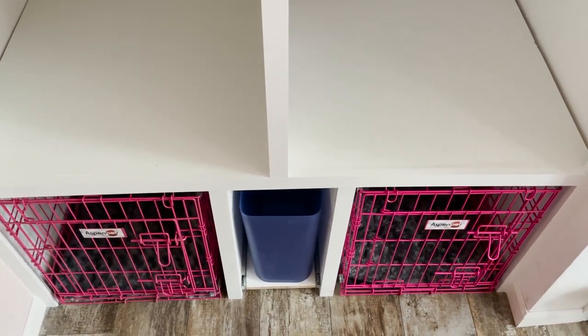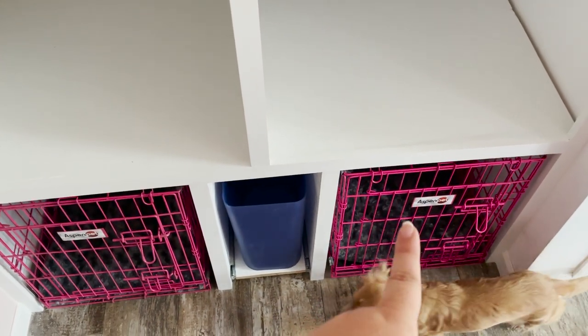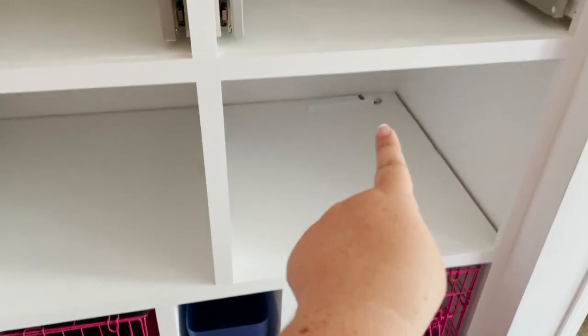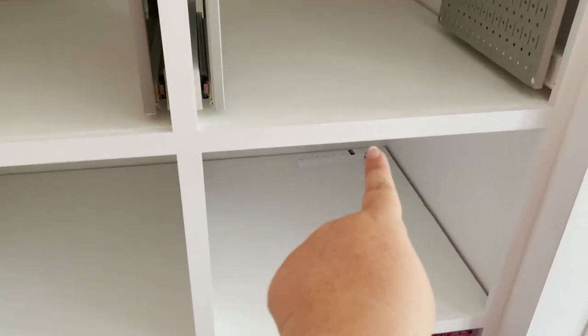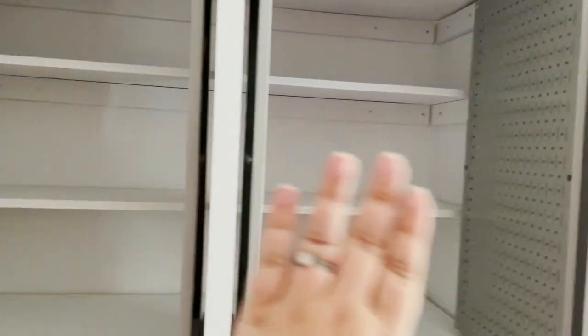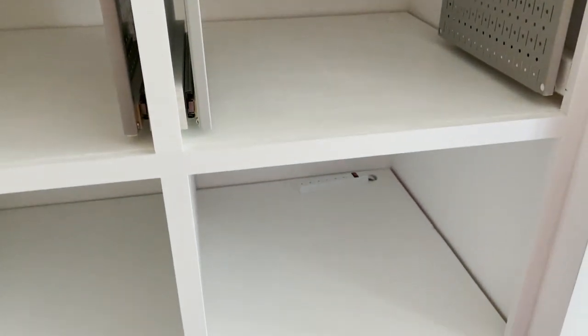P.S. Before I go, there is an electrical outlet behind this kennel. So I did plug an extension cord in. You can see it there. I drilled a hole. I drilled another hole here so that I can plug things in the tool cabinet. Don't forget about that part.